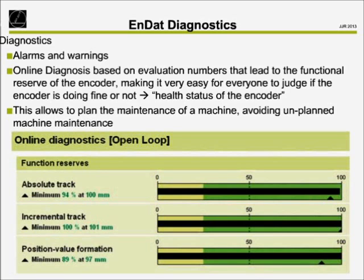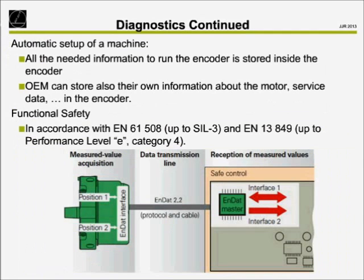Diagnostics again, so automatic setup, that electronic ID label I talked about. You plug the encoder in, the encoder knows what it is, all of its capabilities. It tells your drive, you control that. The machine manufacturers can also store information inside the encoder, as I said before, maybe when it was installed, how it was installed, offset angles, commutation angles, important things.